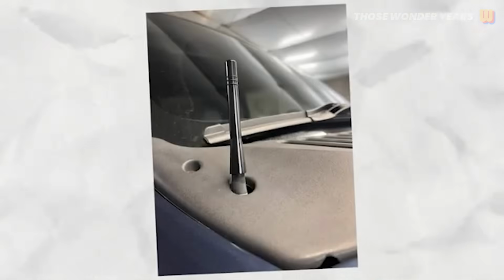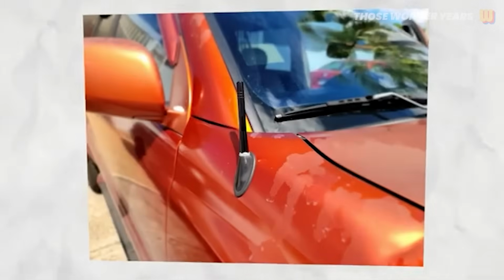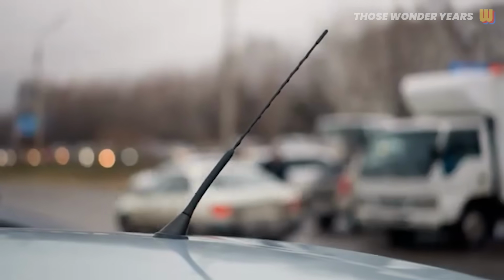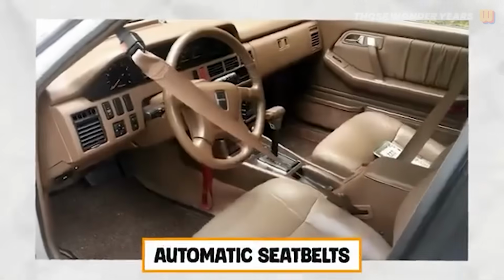exterior. When not in use, they tucked away neatly, preserving the sleek design of the vehicle and avoiding damage from weather or car washes. While modern cars integrate antennas into windows or roof fins, the charm of a retractable antenna remains unmatched. It was a small detail that made cars feel dynamic and interactive, leaving a lasting impression on anyone who drove with one. Automatic seatbelts.